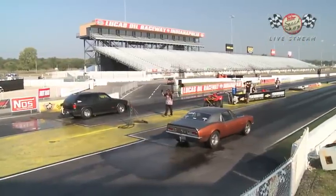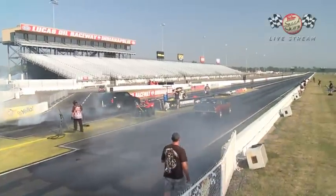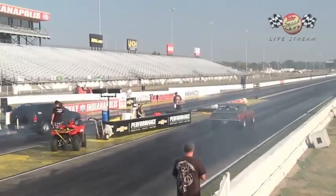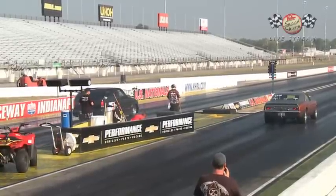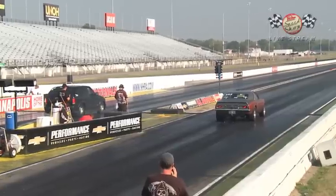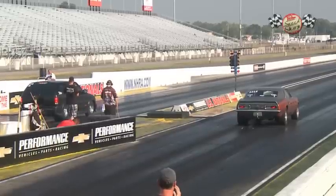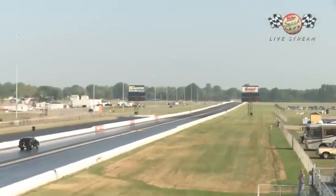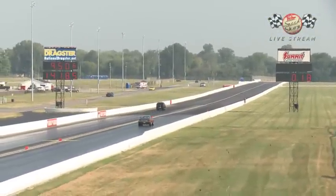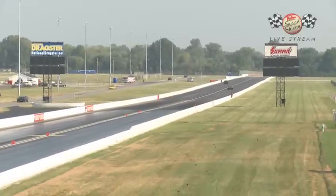So down the top of the racetrack, 10.41 with a 9, 130. So the S10 Blazer heads down the National Dragster lane, 9.50 with a 6, 141. 018 reaction time on the Summit side of the racetrack. He goes down 11.72 with a 4 at 113 miles an hour.